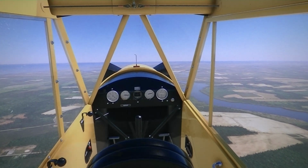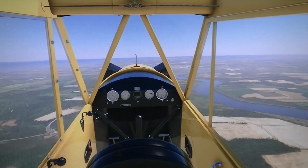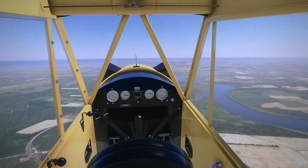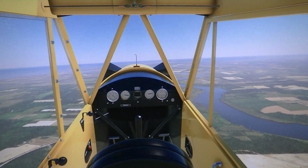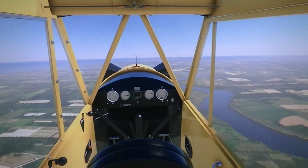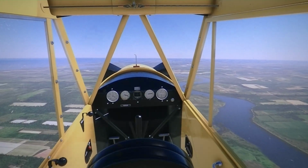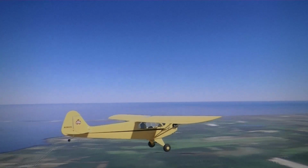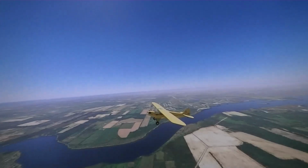So we are currently cruising at 2,200 feet above sea level. I forgot to make note of the elevation of our destination airport, so I'll just have to keep that in the back of my mind that we're not landing at 0 feet, likely. Just above 60 knots at the moment. Let's have a look on the outside. Oh, it actually did have a look at our cameras.